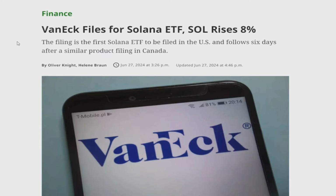And the Ethereum ETF isn't the only ETF which has been talked about. No, because a major asset management firm, VanEck, which has like equity of $72 billion, filed for a Solana ETF. So they actually did the filing for the first Solana ETF to be in the US. So this is crazy.